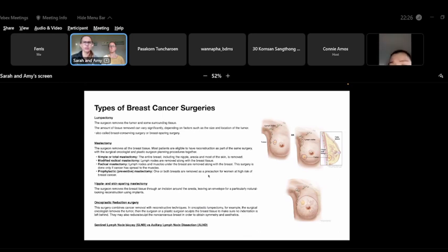I'm sorry, that's a modified radical. And then a radical is where they take the lymph nodes, the muscles under the breast are removed because oftentimes the cancer has spread to the muscles. And then you can have a prophylactic or preventative mastectomy, where one or both of the breasts are removed as a precaution for women at a high risk of breast cancer.